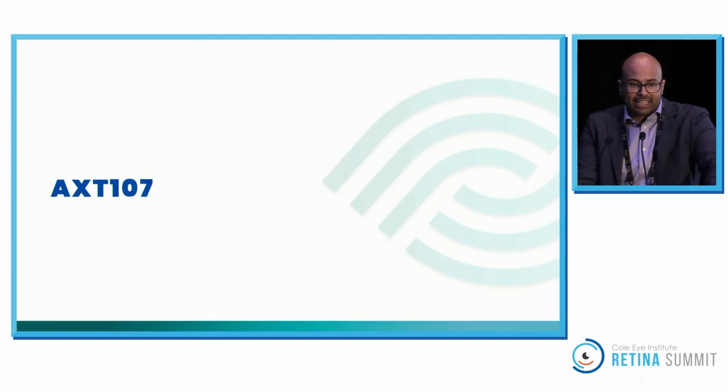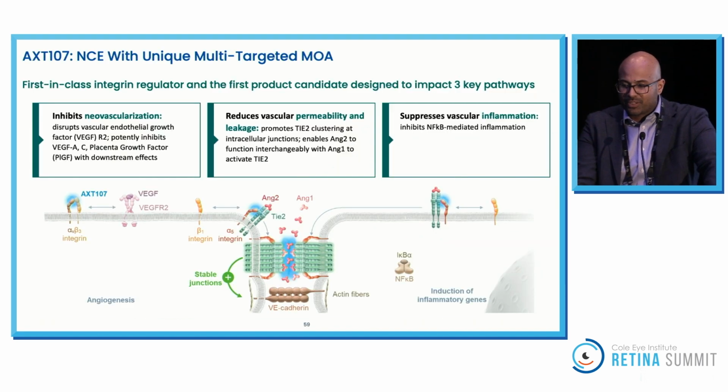Finally, I'm going to talk about AXT107. Okay, so we're going through these fast, but we only had 10 minutes. AXT107 is a first-in-class integrin regulator, and it actually has 3 mechanisms of action, so it's like a tri-specific. It inhibits neovascularization. It does this by binding alpha V beta 3, which then dissociates from VEGF receptor 2 and destabilizes it, resulting in an inhibition of neovascularization.